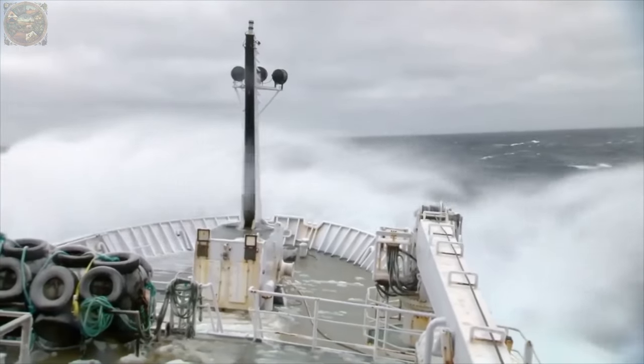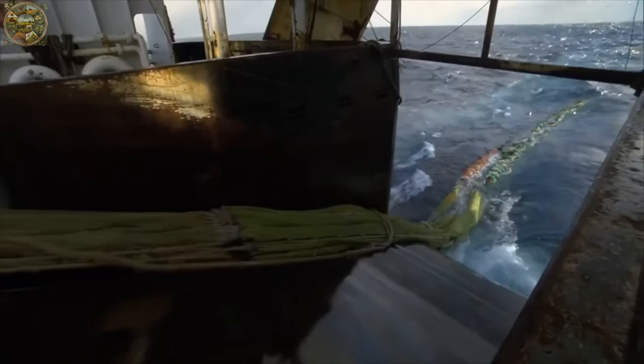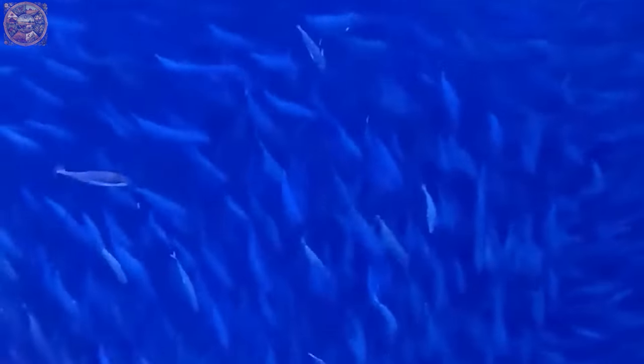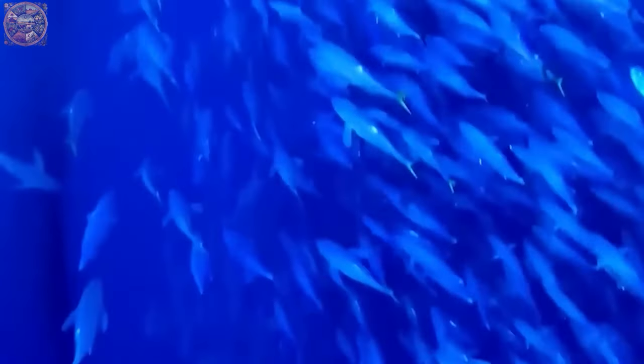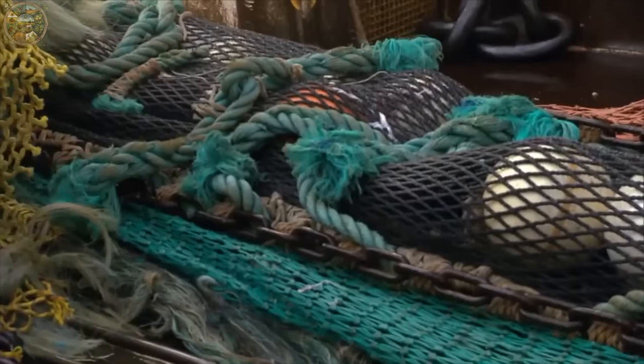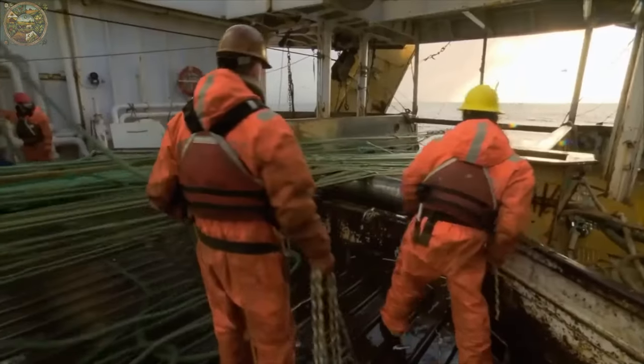The period from May to September marks the zenith of fishing activity. During these months, fish schools migrate towards shallower waters to aid in the spawning cycle, presenting opportune conditions for fishermen to pursue their catch.